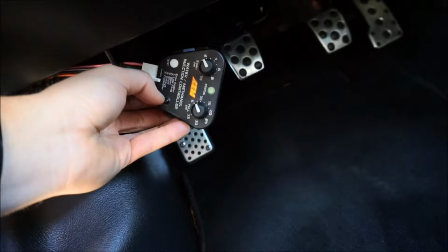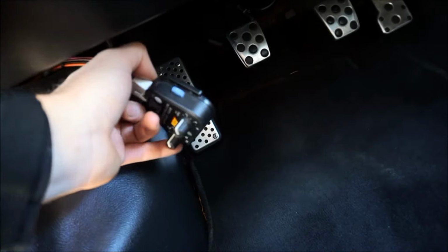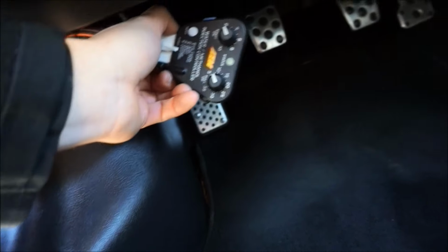That being said, this just sits up here. I actually tuck it up behind here. I could mount it if I wanted, I just never wanted to mount it. I like to hide it, but this is really expensive.